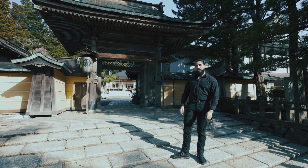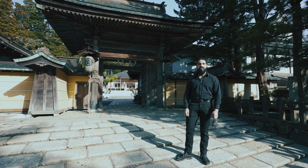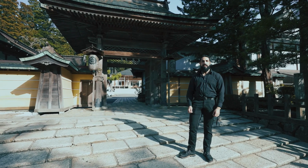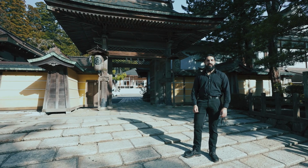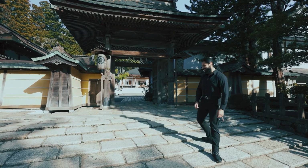Here we are at Koyasan. We'll be staying here overnight to get a look at what it's like to stay at a Buddhist temple. We'll be having shojin ryori, also known as vegetarian cuisine, because it's customary for monks to not eat meat. We'll also be viewing the morning gongyo ceremony, as well as the goma fire ceremony. During the gongyo, we'll be sure to pray for the health of all the viewers watching.